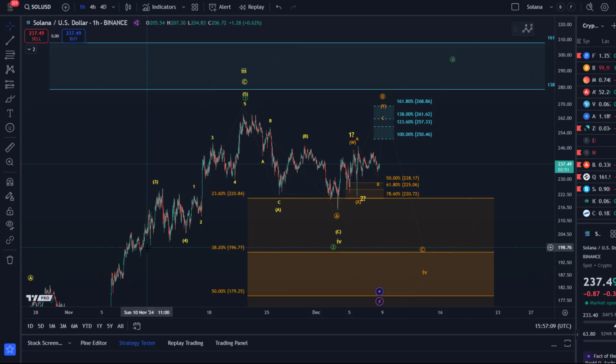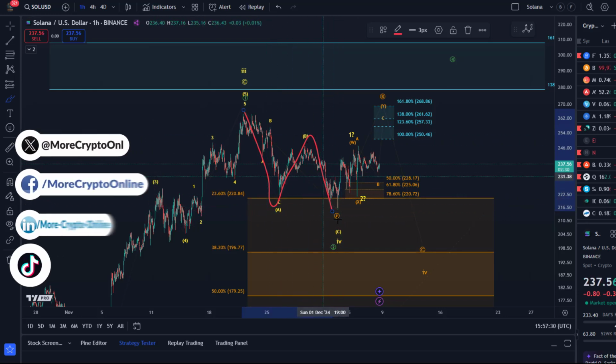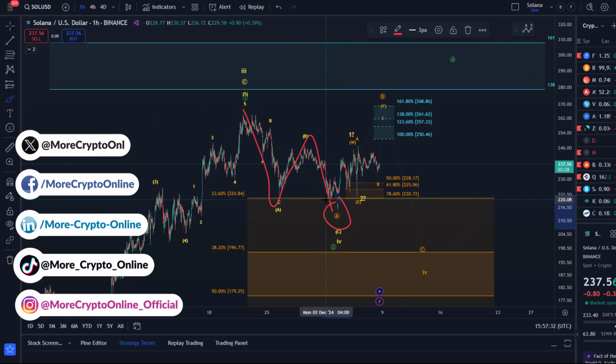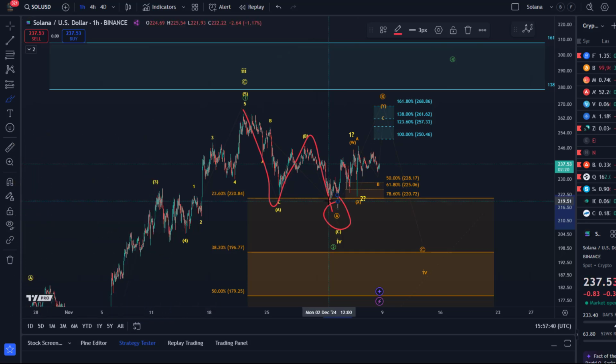Solana is still in this correction, which is really looking like an ABC structure. I think for anybody who's watched the last videos, you know that already. I see this as an A, so possibly ABC. That's the idea, but it could be an ABC structure in the larger A wave, as per the orange scenario. And the orange count indicates that this could lead to a wider wave 4 correction. Might turn into a triangle. It might turn into that larger ABC structure that I've shown there.